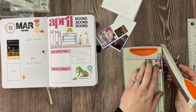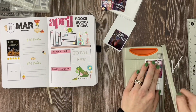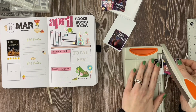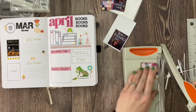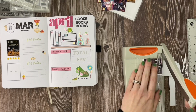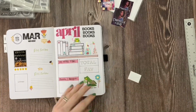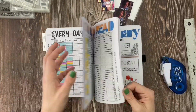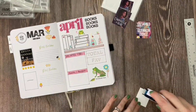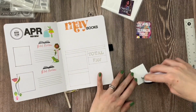Once I feel like that's in a good place, I'm going to bring over the images that I printed, which are the covers of the books that I have read for book club. That is Cinderella Is Dead and the Untamed book by Glennon Doyle. Those are both book club books that I'm going to add into my book club book review page, and also into the end of my album or the end of my notebook, where I've got the year at a glance with all of those photos. And then I also printed this one to add into my book of the year bracket system. Once I have all of those photos adhered down into my notebook, I will call my layouts done.